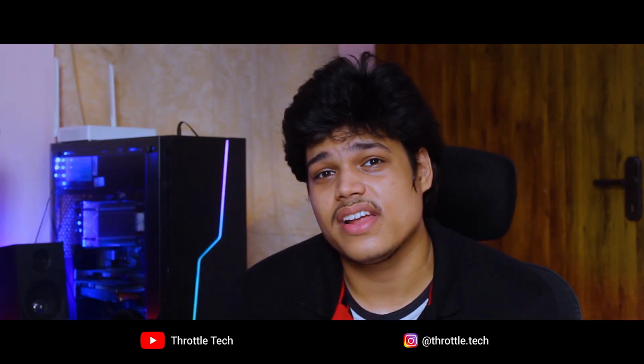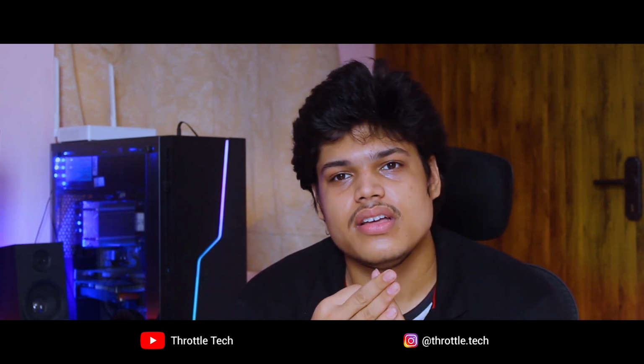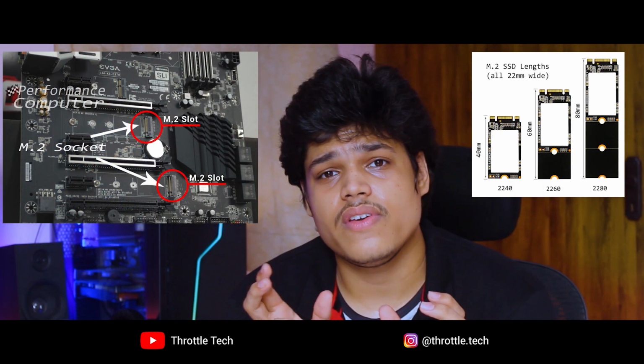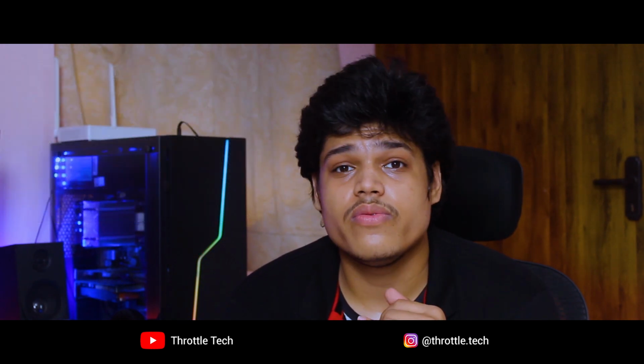Before going to the second category of SSDs, let me explain some terms you need to understand. Those are called M.2, NVMe, and PCI. What are all these? Let me explain it to you. M.2 is nothing but a form factor. It is a kind of interface present in the motherboard slot, in which you can connect an SSD directly into the motherboard.